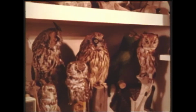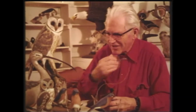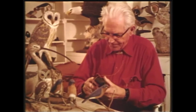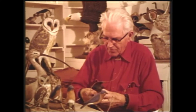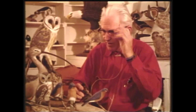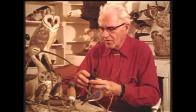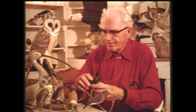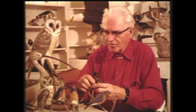Every time I went to Boston, I would go into the Museum of Natural History and look at the taxidermy setups there, and I could get a few ideas. One particular day I was in there and I started up on the second floor, and there were two shelves right beside the stairway with about 20 little small birds. I'd say they were shorebirds, ducks, geese. I looked at them and was quite impressed with them.